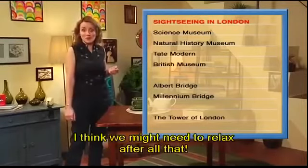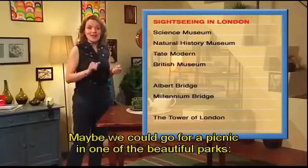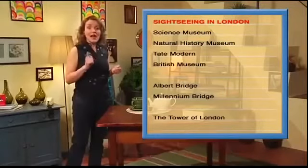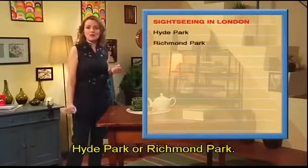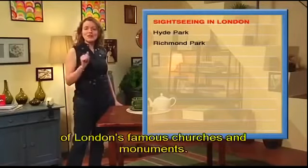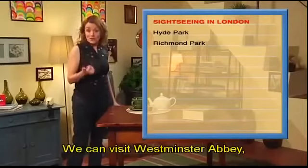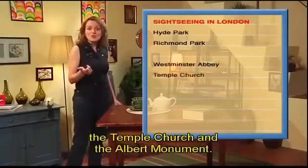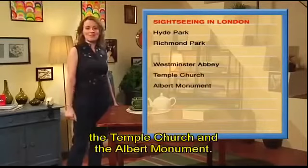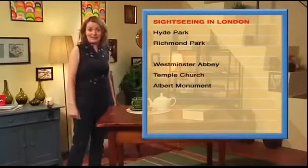I think we might need to relax after all that. Maybe we could go for a picnic in one of the beautiful parks, Hyde Park or Richmond Park. Then, in the afternoon, we could go to some of London's famous churches and monuments. We can visit Westminster Abbey, the Temple Church, and the Albert Monument. What a busy day! And we haven't even been shopping yet.